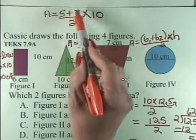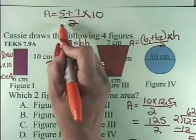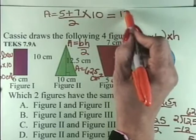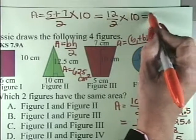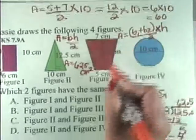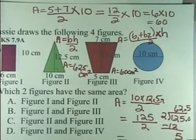Now, let's go ahead and do the top of the fraction bar. I couldn't think of what I was. My mind drew a blank. I'm going to come out this way. What's 5 plus 7? 12. Then I'm going to do times 10. Then I'm going to do 12 divided by 2. 6. And then 6 times 10? 60. So the area of this one is 60 square centimeters. Now we're getting somewhere here.